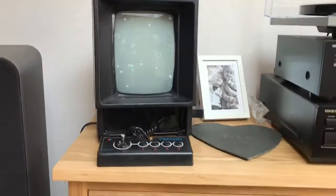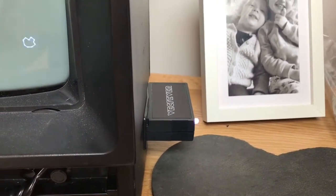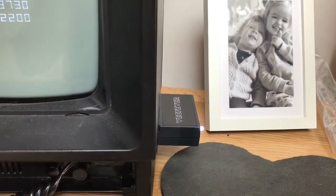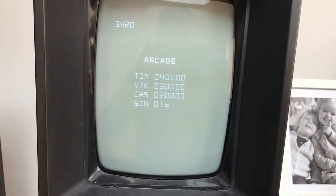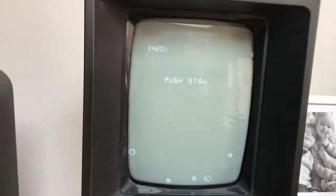But on to the first pickup. We've got a Vecfever. I know a lot of people on the Atari Age forums are going absolutely crazy for this thing because they can't seem to get hold of it. The guy that's developed it, I think he's just been so inundated with people after it that he's not been able to fulfil everyone's wishes of getting it.